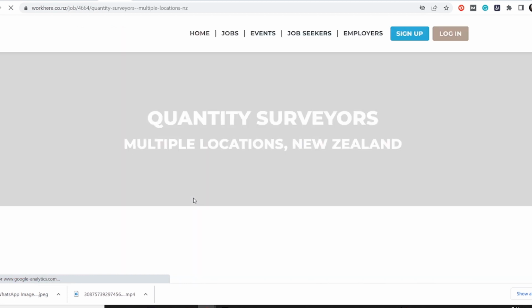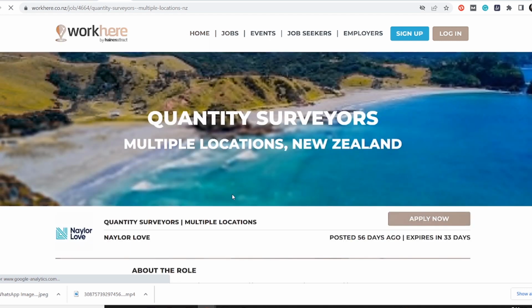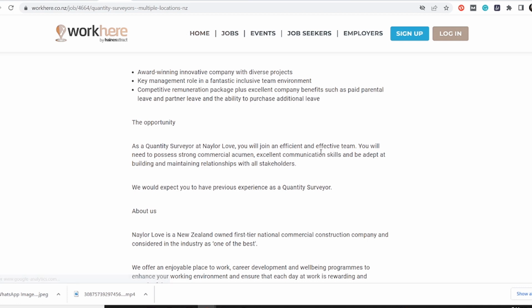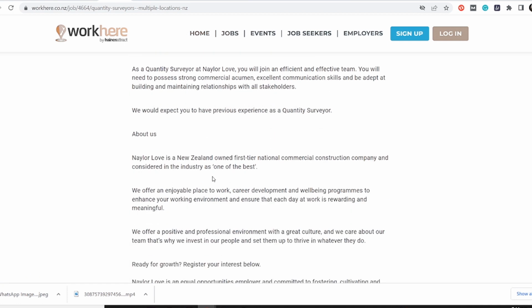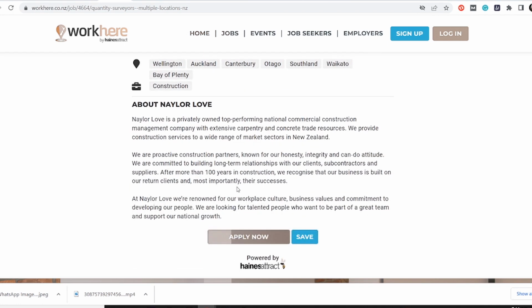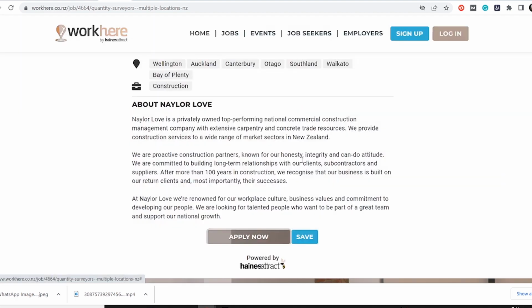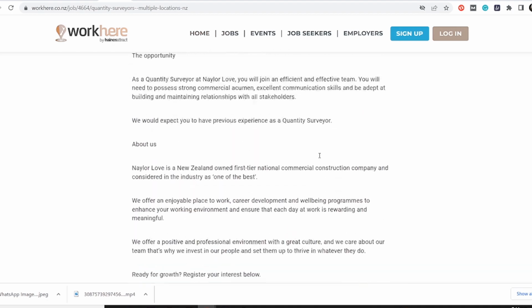So this quantity surveyor, multiple locations, New Zealand, about the role, what it's going to do, the opportunity, and then about the company, and you can click on apply now, and then you sign in. This website requires you to sign up, but I don't want to sign up, so I'm not signing up, so I just cancel that. So these are the 3 websites I want to share with you.